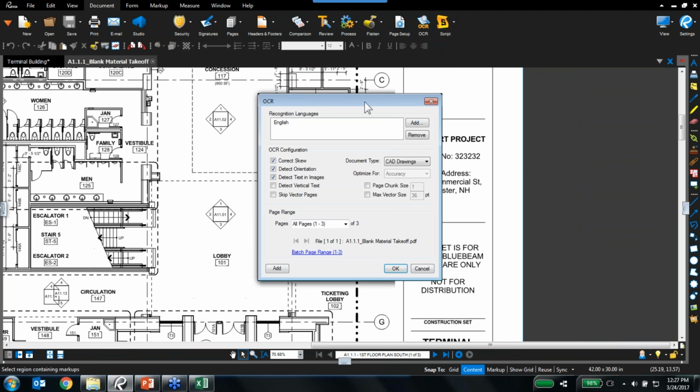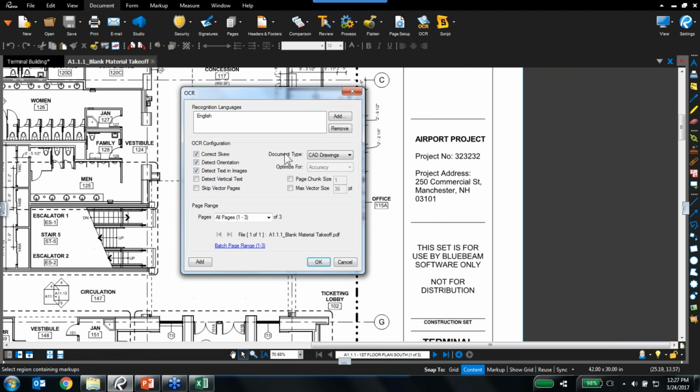But when I hit OCR in Revu, one of the cool things is that we're actually optimized for CAD drawings and tables and forms. So we're the only PDF product on the market that has optimizations for CAD drawings and for tables and forms, in addition to text documents. So using OCR here in Revu, make sure that you get accurate text.